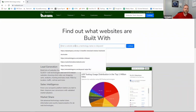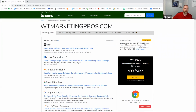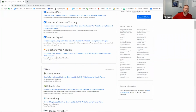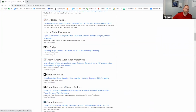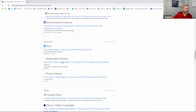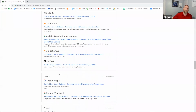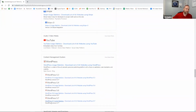So if I put in window treatment marketing pros in here, it'll come back and tell you all the different things that this website is using, but it'll also tell you what platform they're on. So we're on WordPress, so it makes sense that that is the framework, right? That is what's going on with that particular website. Now, there's a lot of stuff in here that you don't really necessarily need to know, but the most important piece is what system it's on, what platform it's on.